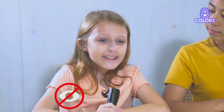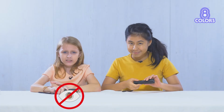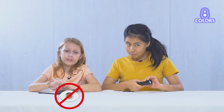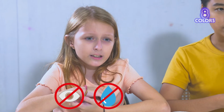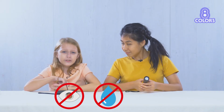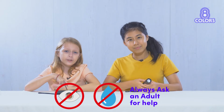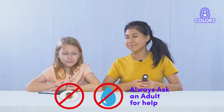So, what are the safety rules again, Kate? The first rule is that we never point the light directly into someone's eyes. Mm-hmm. The second rule is to stop using the torch if it gets wet. Stop using it until it's checked by an adult. The third rule is to always ask for help. If you're not sure, please ask parents or adults for help. That's right. Well done, Kate.